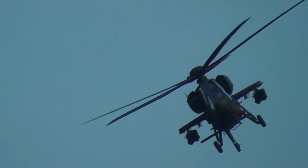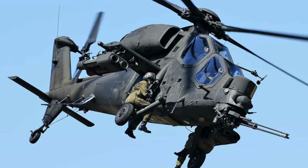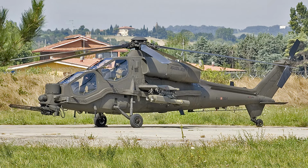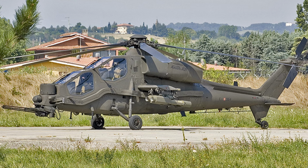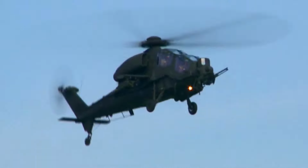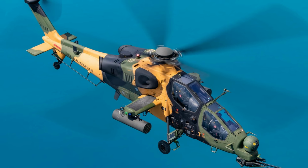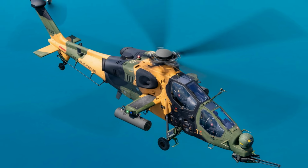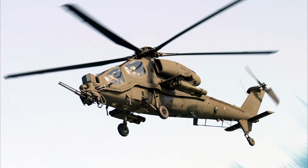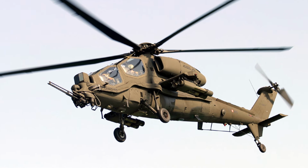In addition, the Mangusta could carry stores such as 70mm or 81mm unguided rocket pods, or 7.62mm, 12.7mm, or 20mm gun pods. A typical weapon load was a 4-round TOW pack on each outer pylon, for a total of 8 TOWs, and an unguided rocket or gun pod on each inner pylon. Maximum weapons load was 1,200 kilograms, 2,645 pounds.